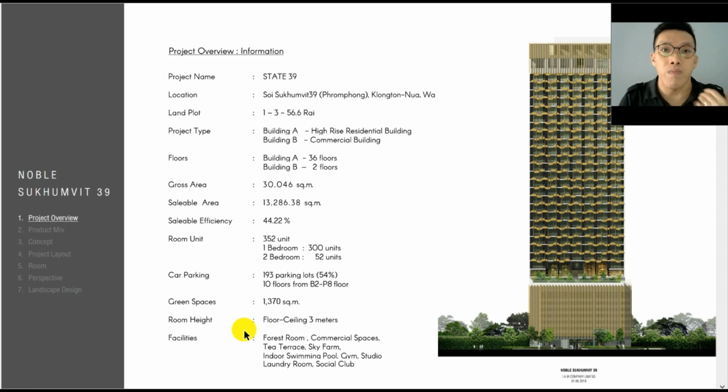So one thing about buying projects from Noble is that they tend to get properties built in very prime areas. So Phrom Phong is definitely one of the better locations. Definitely it will not come cheap, but this is an area where you rent to the expatriates, and probably the wealthier Thais would want to stay around here. It's so near to Asok, and you have all the high-end shopping malls surrounding you, and there's this major park that's just right across the road as well. So this is really a very attractive place to stay for someone who can afford it and wants urban living, right? So this is State 39.